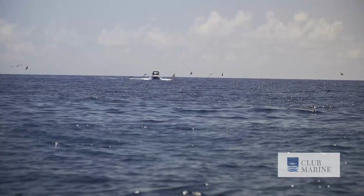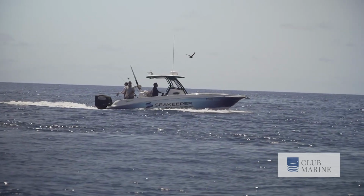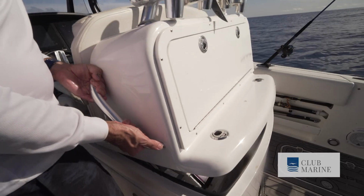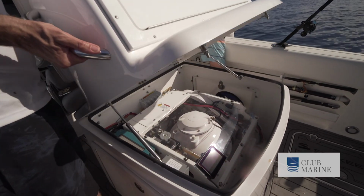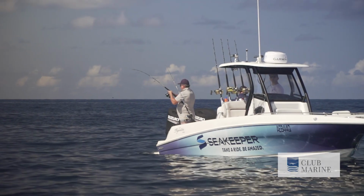There's a bit of surface action out here as well, and the Centre Console 788 is the perfect platform for throwing some chromies. The Seakeeper stabilising gyro is a fabulous addition to the bells and whistles on the 788 and keeps the vessel really stable.